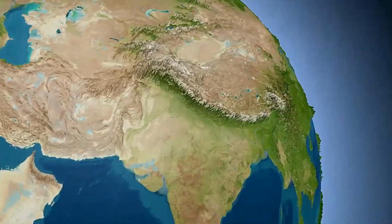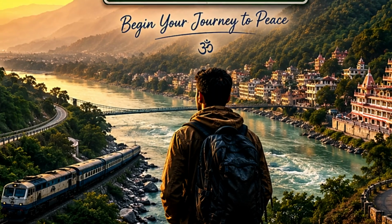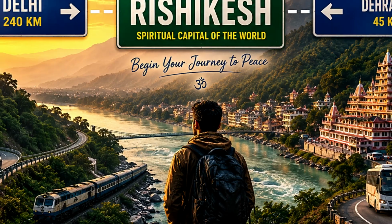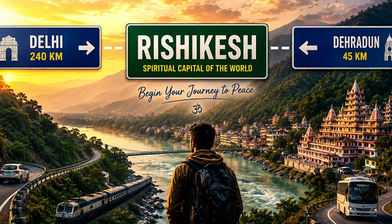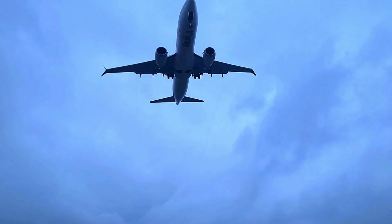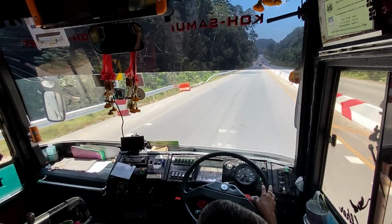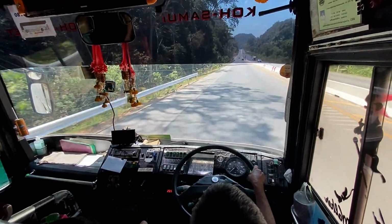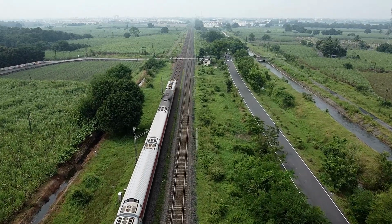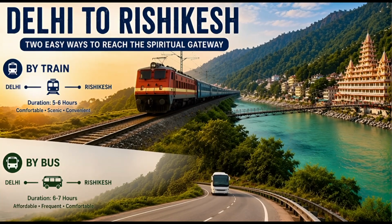Rudranath temple is located in the Chamoli district of Uttarakhand. To begin your journey, you'll first need to reach Rishikesh either via Delhi or Dehradun. The fastest option is to take a direct flight to Dehradun and then travel by bus to Rishikesh, which takes around 1 hour. For a more budget-friendly option, you can travel to Delhi by train or flight and then continue to Rishikesh by train or bus.